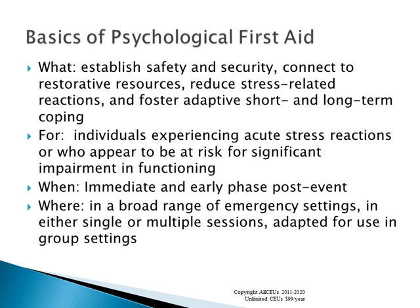The best time to implement PFA is immediately after the event and early phase post-event, so within the first 24 to 48 hours. PFA can be done in a broad range of emergency settings, in either single or multiple sessions, and it can be adapted for use in group settings.